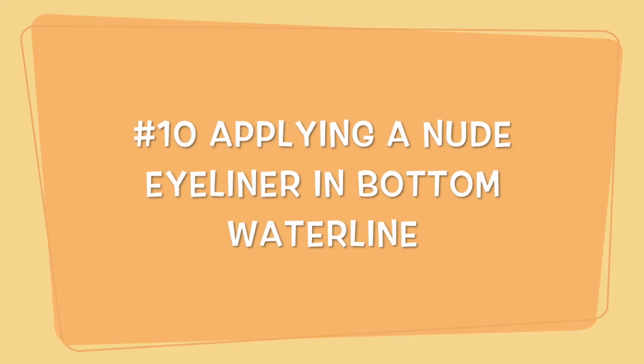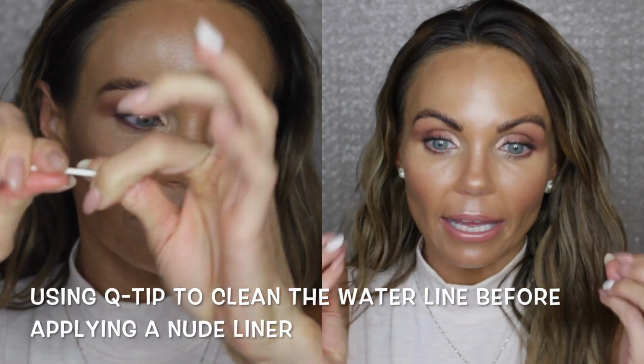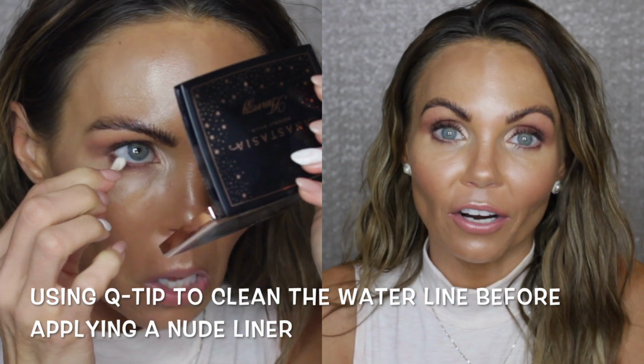So number 10, I would say, is applying a nude eyeliner on the lower lash line. I do put a brown or black eyeliner up here on the upper waterline. It just allows your real lashes to look a little bit thicker. I got in the habit of doing that when I was wearing false lashes. It just kind of gets rid of that skin. But now that I'm not wearing false lashes, it's even more important for me to put a brown or black on that upper waterline, just to make my lashes appear thicker and fuller.